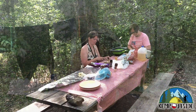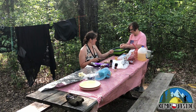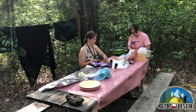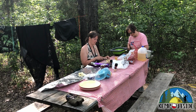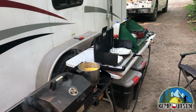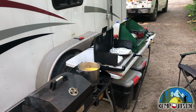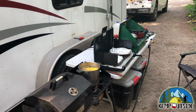Let's take a look at what we're making for dinner. We got Barb and Carolyn working on our camp potatoes. We're gonna get those up in the foil packs pretty soon and on the burners. We're gonna boil some corn on the cob, and then of course steaks on the grill and beans. With steak in the Camp Chef grill box, corn in a pot on the stove, two packs of foil potatoes, and beans on the fire burner.